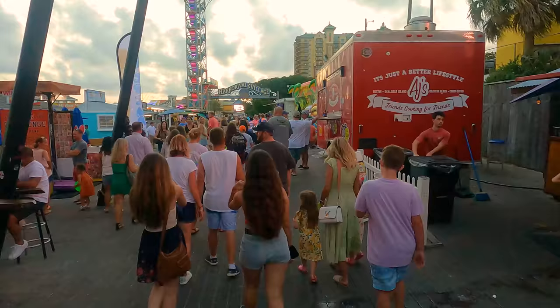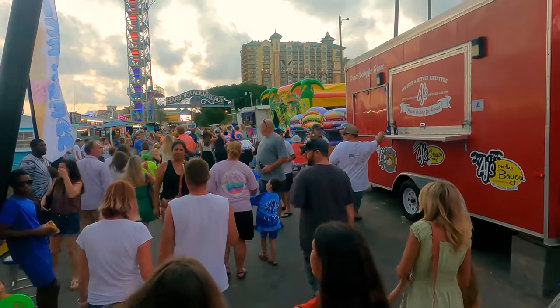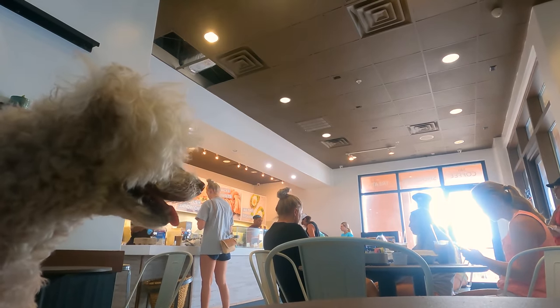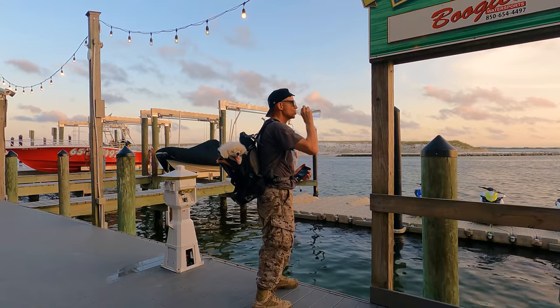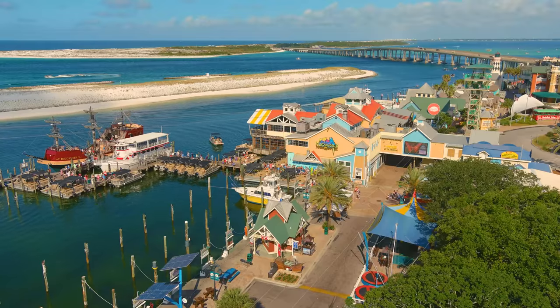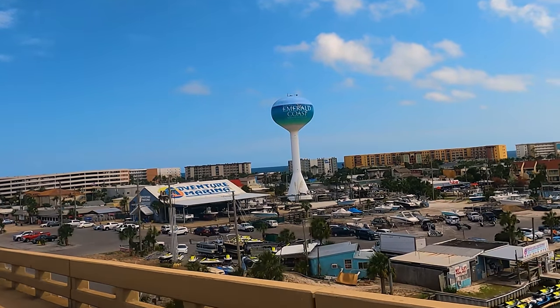So in summary, yes, Destin can get crowded. There may be times of frustration dealing with traffic. You may have to wait 20 or 30 minutes for coffee. It might be a challenge to find a parking spot. But would I do it again? You betcha. In the end, it was a great experience. And I think I speak for a whole lot of people who choose to return to the Destin region.